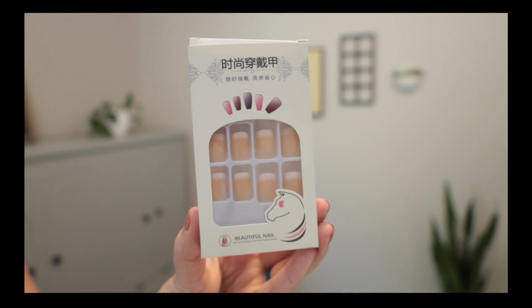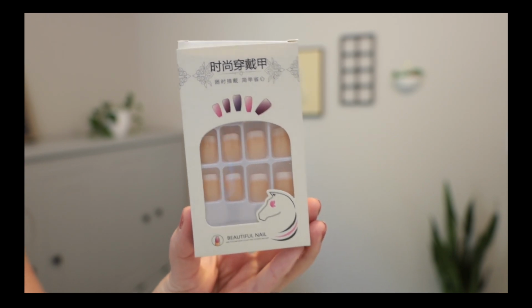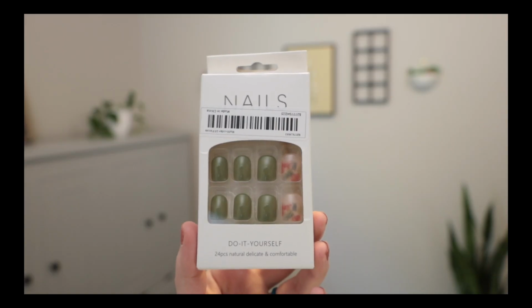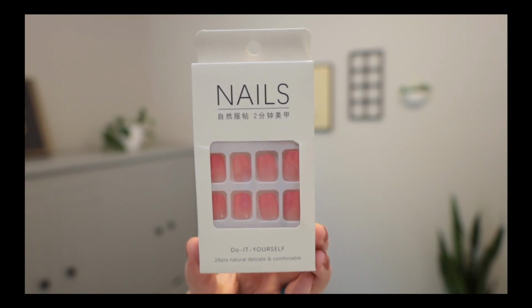These ones were $1.79. I got these ones that are like simple kind of French tips, but they kind of fade into the French tips a little bit. These were $1.25. I got these green ones that have some pinkish tie-dye ones in there as well. These were only 80 cents. And then I also got these really pretty pink ombre ones that were only $1.07.